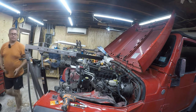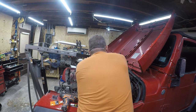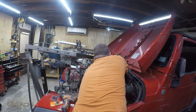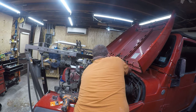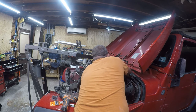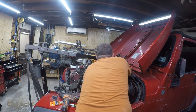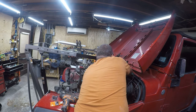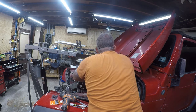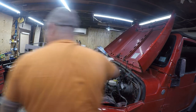These little red snap connectors are quite difficult to undo. Pain in the ass connectors. There we go. So what I want to do is just tuck those out of the way.